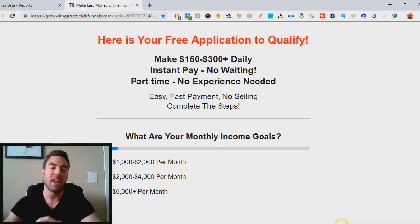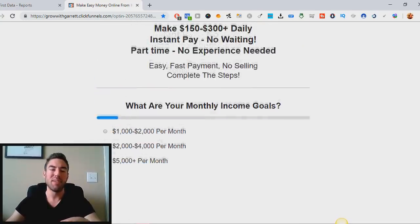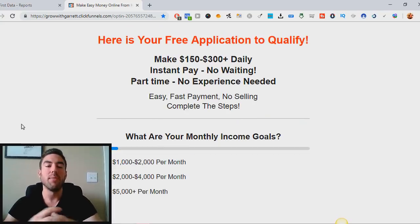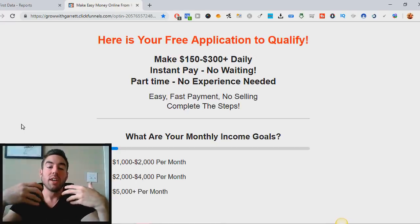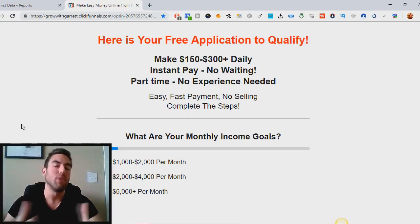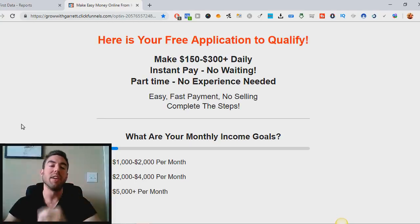Now, this is an application to qualify, and all you want to do is answer some questions at the bottom, about 3 or 4 questions. Go ahead and select your answer, and you're going to be able to apply and see if you qualify. And if you do actually qualify, which it will let you know in a second or two, then you'll be able to check out more information. You'll be able to see exactly what product we're promoting, what opportunity this is, as well as how you can join at one of the 3 levels and start doing the same thing.